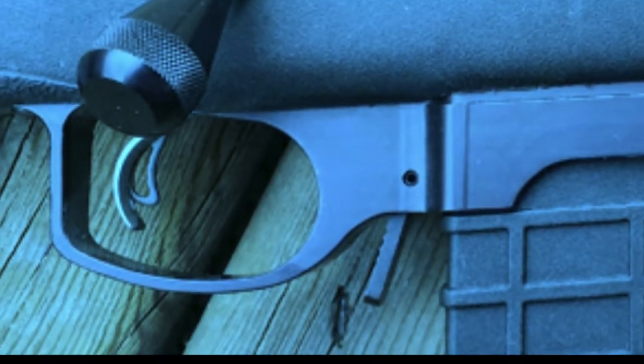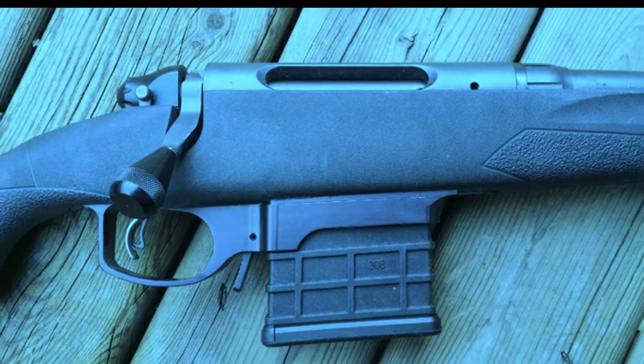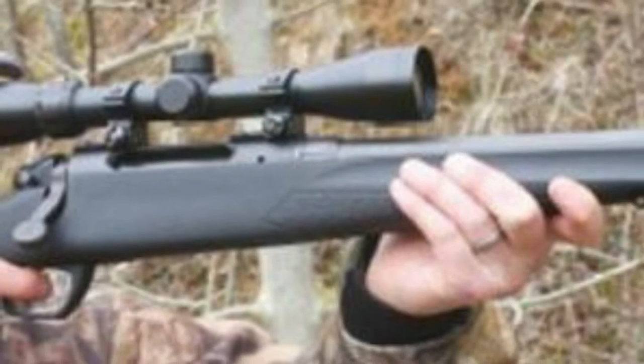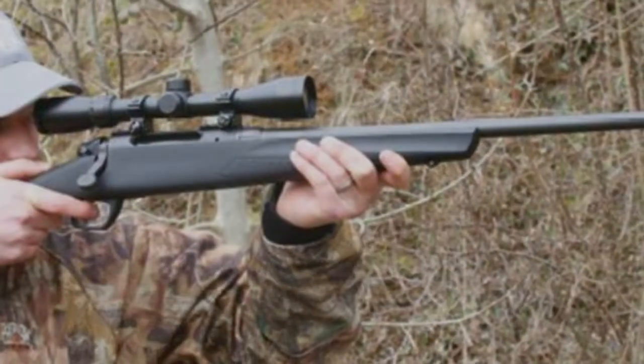Its superb reputation for precision and its exceptional trigger will astound you for the price you will spend. Despite being at the lower end of the price range, you can be confident that this model will not disappoint.